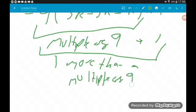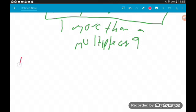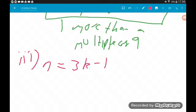So it works for the 2 cases we've done so far. If n is a multiple of 3, then n cubed is a multiple of 9. If n is 1 more than the multiple of 3, then we've just shown n cubed is 1 more than a multiple of 9. We now just need to play around with our third case, where n is 1 less than a multiple of 3, so n is 3k minus 1.